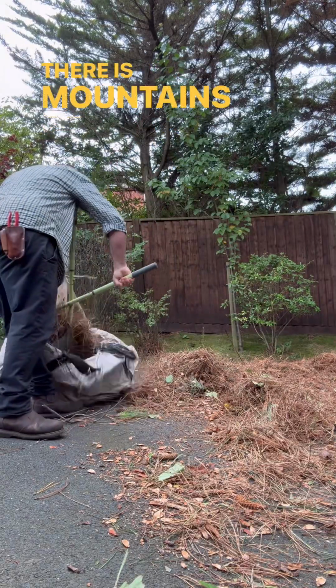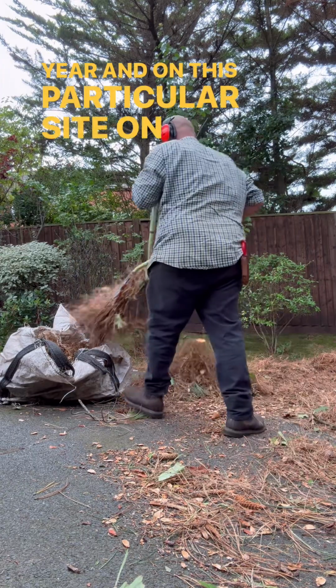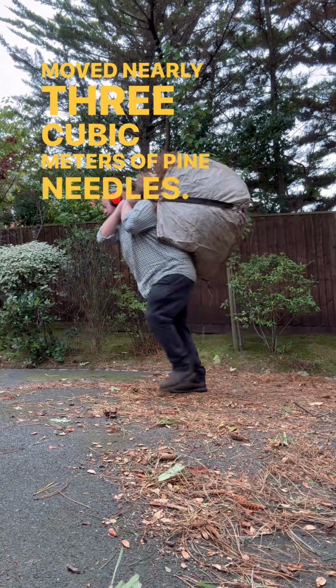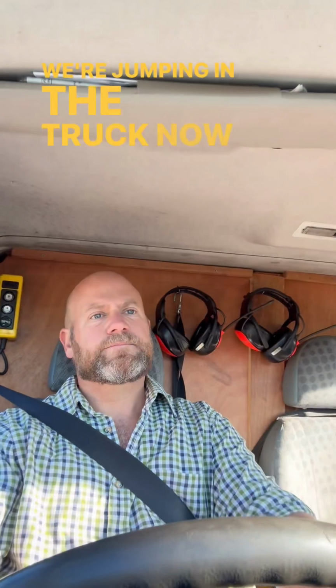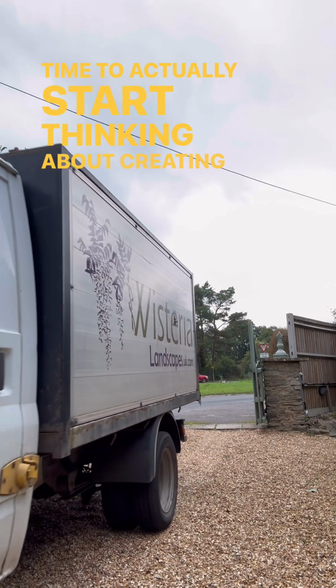There is mountains of this stuff available at this time of year, and on this particular site, on this particular day, I moved nearly 3 cubic metres of pine needles. I think I was a pack horse in a previous life. We're jumping in the truck now and heading on home, where it's time to actually start thinking about creating some content.